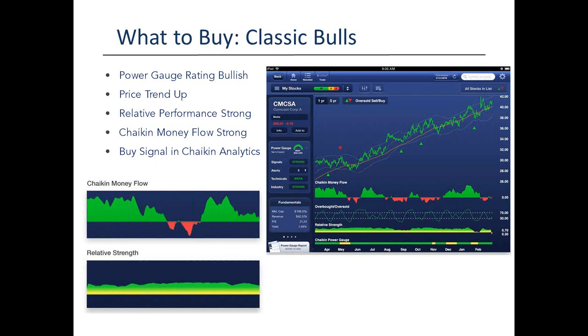And Wyckoff is taught today at Golden Gate University by Hank Pruden, who is a professor and believes in technical analysis. The reason I include this slide, and why it's so important to me, is that unintentionally, the Chaikin power gauge rating and the technical indicators and signals very closely mirror the idealized Wyckoff pattern.